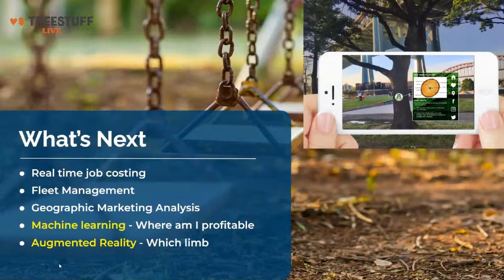And relying on that to better market. Who should we be going after? Again, that ideal customer profile. Where are the trees that I'm most profitable on? Am I more profitable on removals? Am I more profitable on pruning? Am I more profitable on pruning in this area than this area? Am I more profitable on oak trees in general, species, things like that? So kind of analyzing where I'm most successful, and let's repeat that success moving forward.